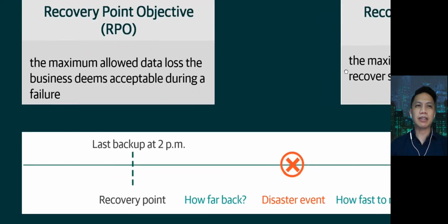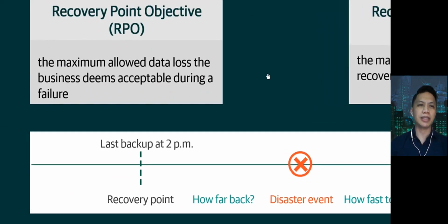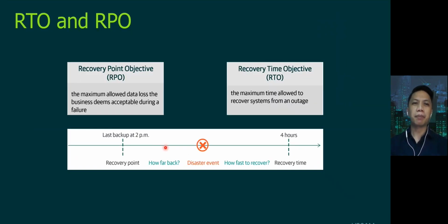Pero ano naman yung tinatawag natin na RPO or yung Recovery Point Objective? Ang sabi dito, the maximum allowed data loss the business deems acceptable during a failure. So ano yung example nun? Let's look at this again. Meron tayong disaster. Ang last backup mo ay 2 p.m. So for example, ang disaster mo nangyari ng 5 p.m. Pero ang last backup mo ay 2 p.m. So ibig sabihin, kapag binuhay mo siya, ang lahat ng data pagkatapos ng 2 p.m., wala na siya. So kaya ngayon, dapat meron tayong plan kung ano yung RPO and RTO natin.